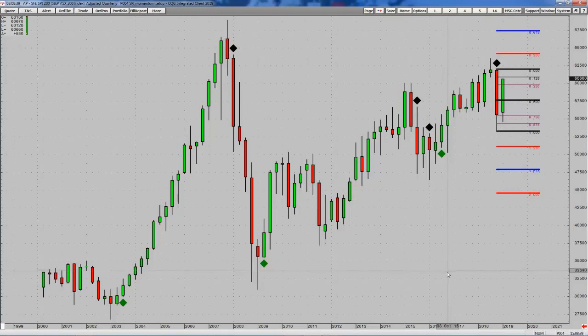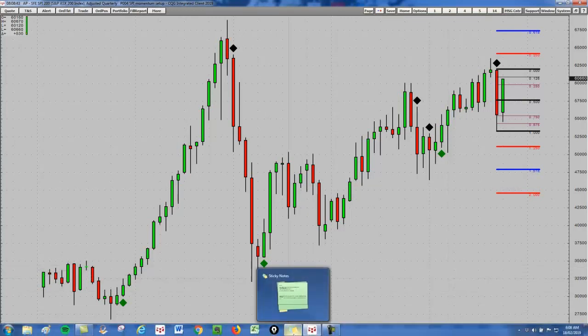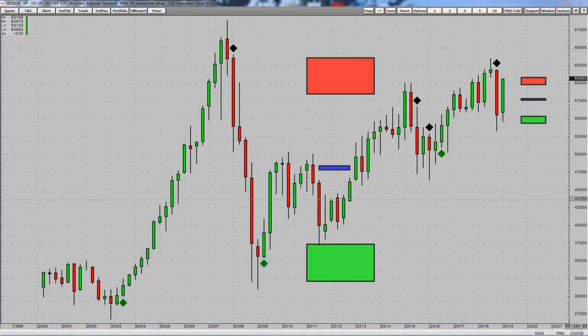I just wanted to take you through how it all looks from an education perspective, so you can understand how we look at things, and also just to point out where some good opportunities might lie over the next few months. If I give you a very quick overview of our market, this is a quarterly chart.